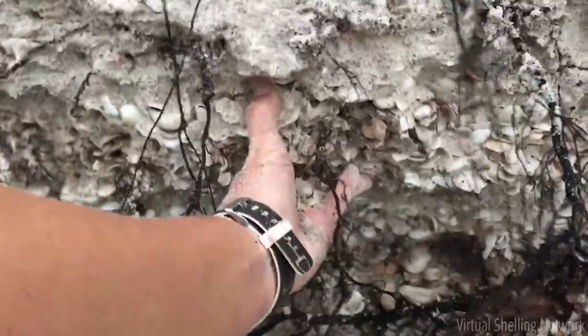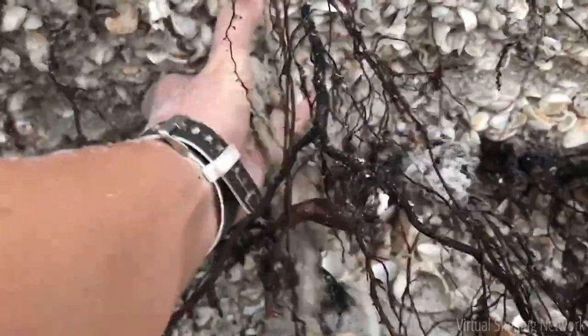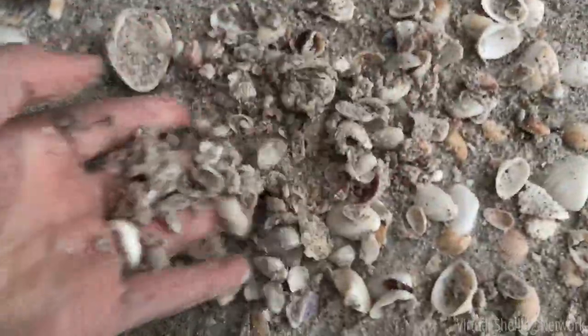The shells are all at the bottom. Look at all the shells. Tons of shells. It's all made up of shells. It's not made up of sand. It's literally packed shells all together. Isn't that crazy? All right, so it is definitely about to storm.